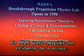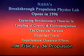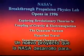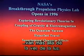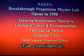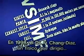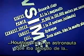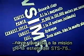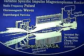In 1996, just after the STS-75 tether, NASA opened the Breakthrough Propulsion Physics Lab, a new project at NASA designed to look at advanced concepts in space energy and propulsion, even beyond light speed theories. Was it a coincidence? In 1998, Dr. Franklin Chang Diaz, an American physicist who heads the NASA Advanced Space Propulsion Lab near Houston, Texas, an astronaut on board the Space Shuttle STS-75 Tether Incident mission, suddenly developed a new type of propulsion rocket drive system for NASA.